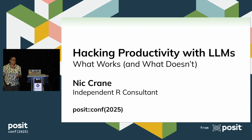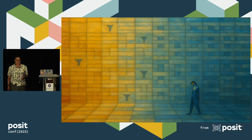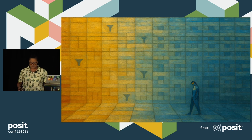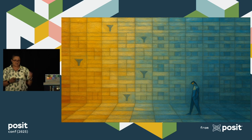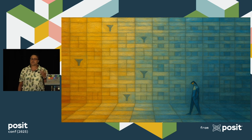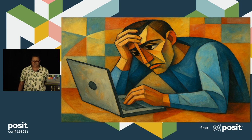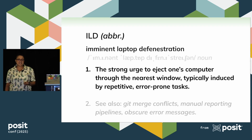But first, I was thinking recently about a job that I was doing much earlier in my career. I was working on a project, and as part of this project, I had this daily task of extracting a database dump in CSV form, uploading it into Excel, and then messing around with different fields and filters and just getting it just right and sending it on to stakeholders. And the work itself, it was tricky, and it was just so boring. It was a really fragile workflow, and if something went wrong, I'd have to start again from the beginning. And it left me at serious risk of a situation known as ILD, imminent laptop defenestration.